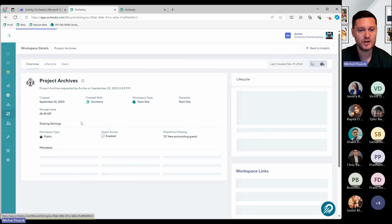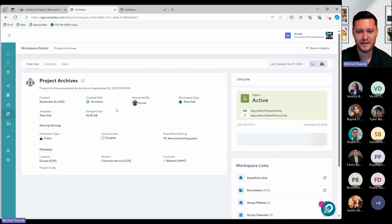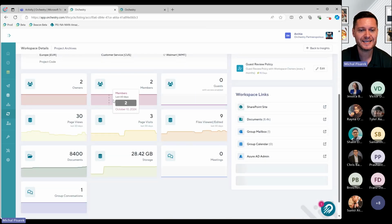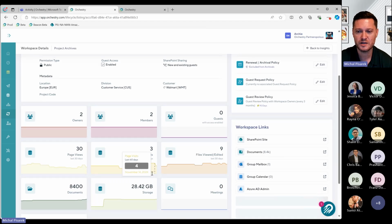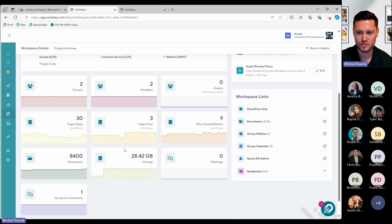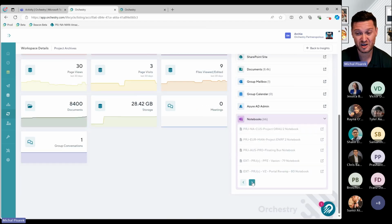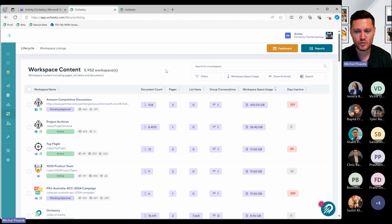I can even drill down and look into this to start to understand those trends on a more granular basis. So if I look at this project archives one, I can see now that over the last 60 days, we've added more and more documents, and we've also added more storage as well. So again, really giving you all of that information that you need to really understand what's going on. I also know here that there's 6,610 notebooks. That's a lot of notebooks, but again, some really great reports. So great. Everything that I need here, everything that we need to understand what's going on.